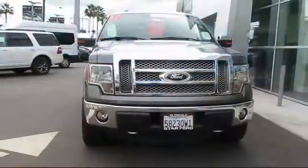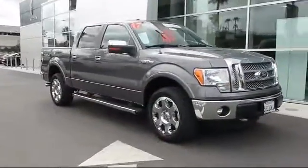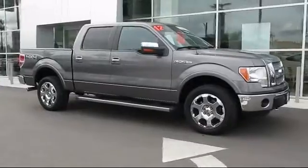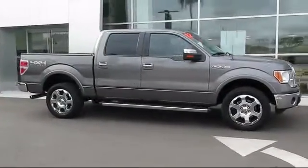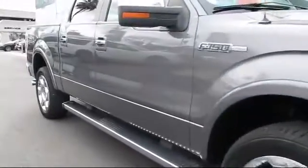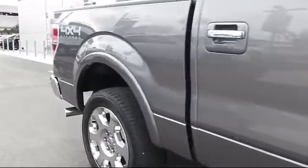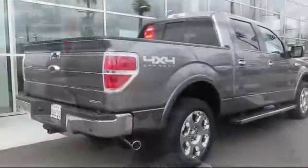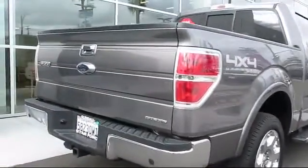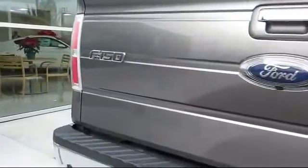And here's a look at another great vehicle from our inventory. It comes equipped with tire pressure monitoring system, stability control, steering wheel controls, cruise control, fog lights, anti-lock braking, rear defroster, and has less than 70,000 miles on the odometer. At Star Ford Lincoln, our wide selection of new and used cars ensures that we have a vehicle for everyone, no matter what you're looking for.